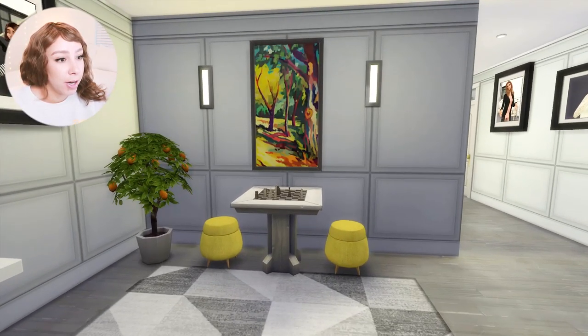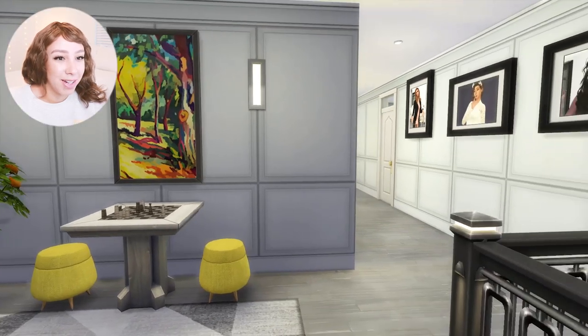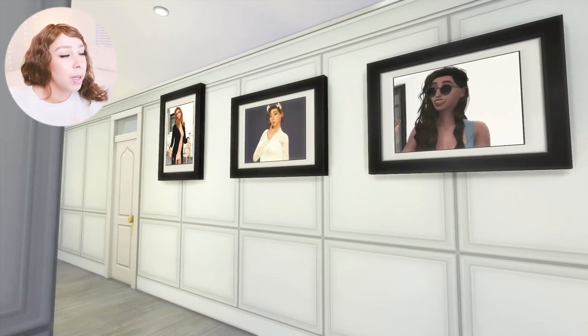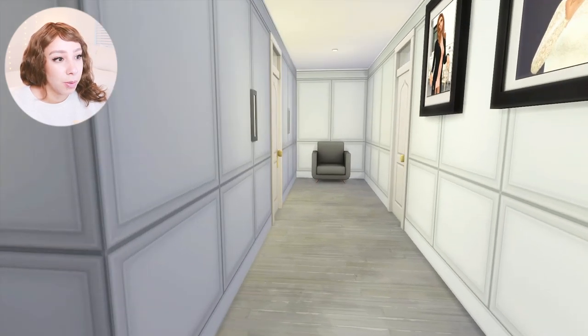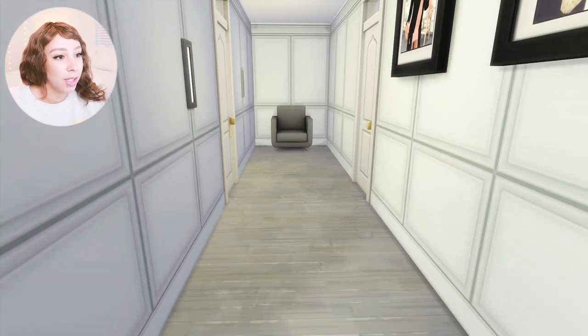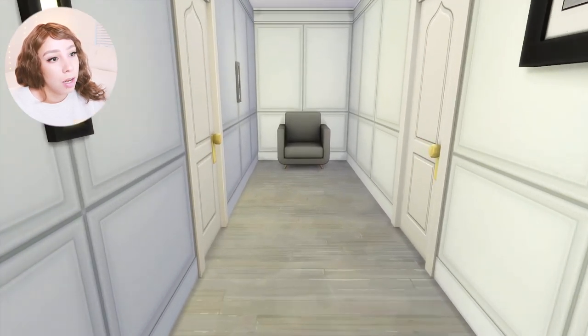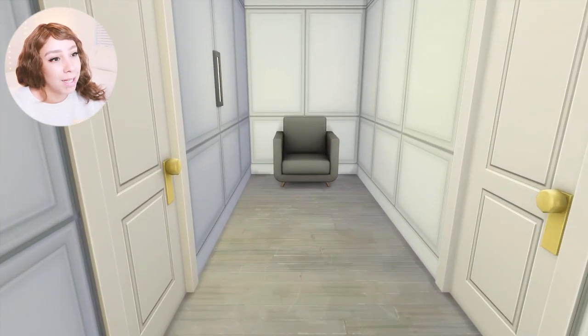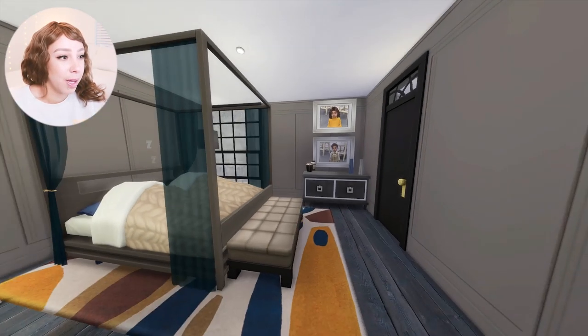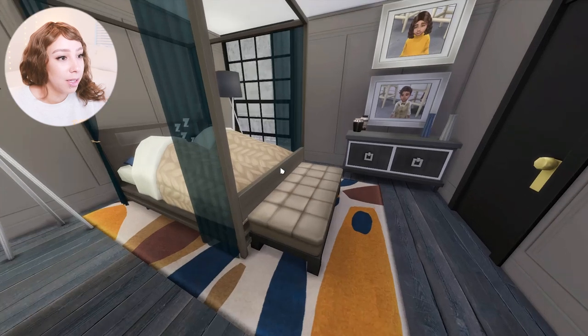Here's the chess table area with another one of Savannah's paintings. We have the three women in the family. Olive will be up here eventually when she grows older. This is such a nice hallway. It's just so satisfying. Okay, through here we have the master bedroom. It's actually really small for a master.